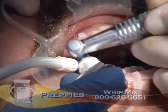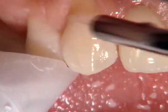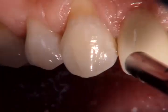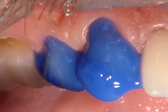Again, we're using the Preppies from Whip Mix here to clean the unprepared teeth. Just get the salivary pellicle and any debris off the front of the tooth before we begin the bonding procedure. And typically on these no prep veneers, we are bonding strictly to enamel, so we can etch the entire tooth for 15 seconds and rinse it off.